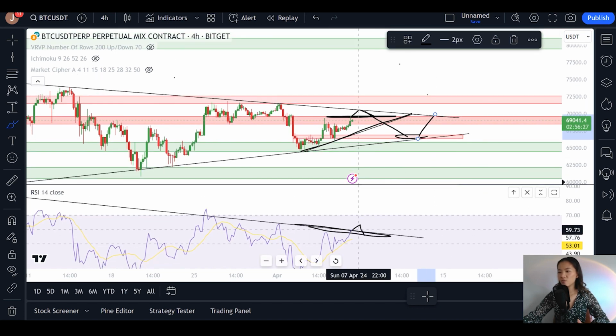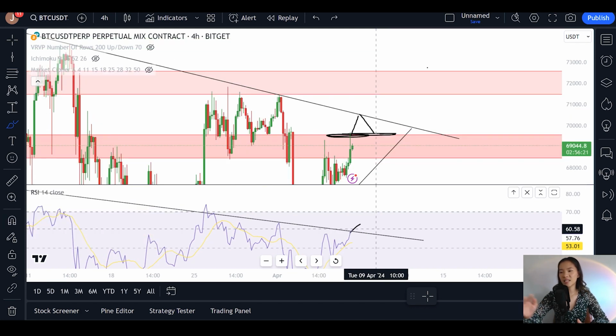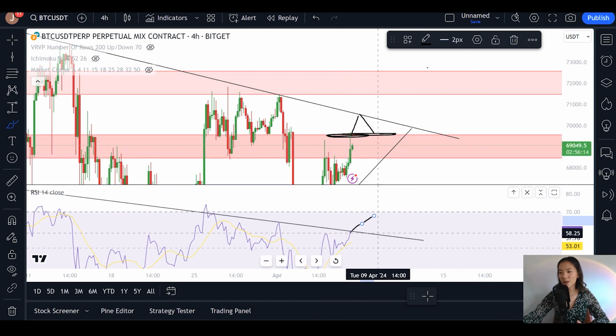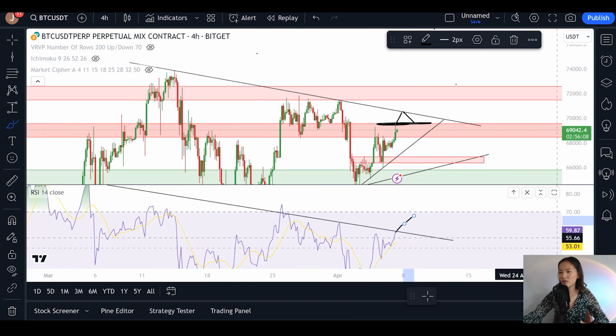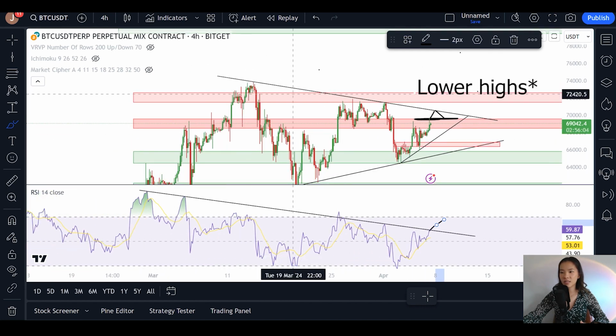So that is really what we're looking for here, a continuation above this downtrend on the RSI, right? We need to see a continuation of it, even as we test 69.5 as a base of support. When we see that breakout, that is confirmation to me personally that we are going to break out of this downtrend, because it is the downtrend that has existed even before the price itself started reflecting these higher lows.